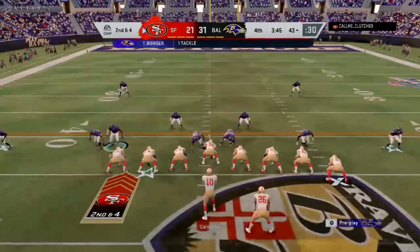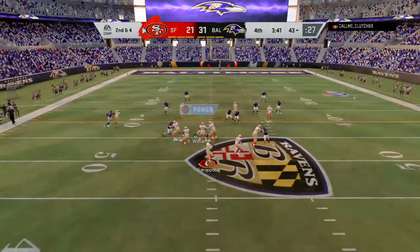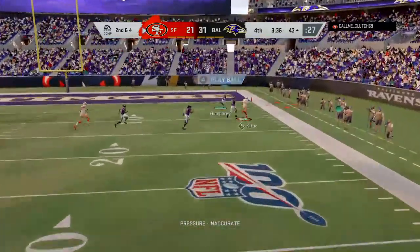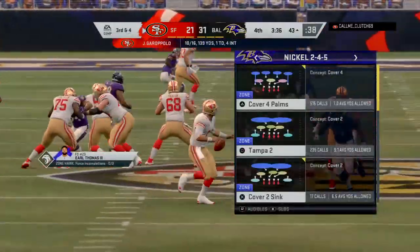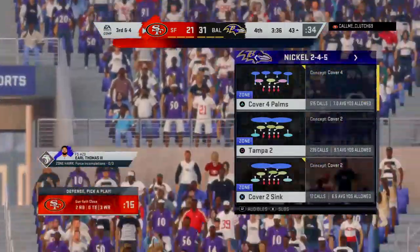Come on, now, here we go. A 6-yard pickup. On second down and 4, Garoppolo is going to loft it deep right sideline. And this is going to wind up incomplete. The coverage there too strong on the deep ball, and now they face a third down.